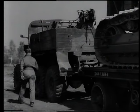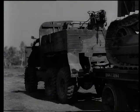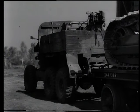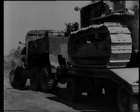As you have seen, the loading drill of both the cranes and the Dyson trailers is quite simple, providing each man knows his job and carries it out intelligently. It's just a matter of organization and common sense.